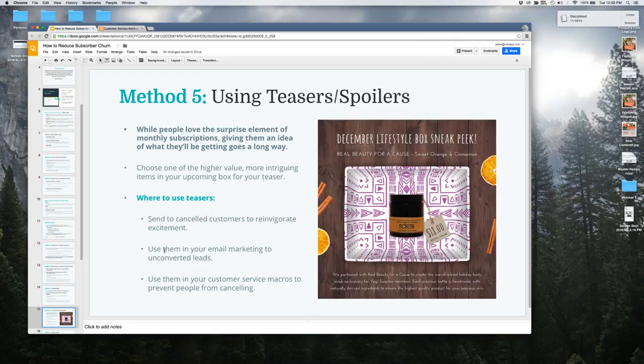On the right-hand side, this is an example from my buddy's box, Soggy Surprise, which I think does a great job with their teasers. I do a lot of teasers on Prosperly's Instagram too, so you can check that out. I like to use this one as an example. While people love the element of surprise, giving them an idea of what they'll be getting goes a long way.